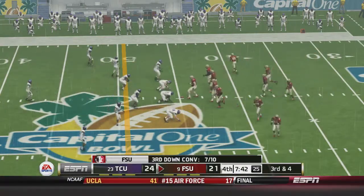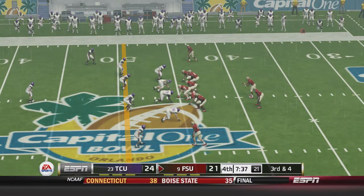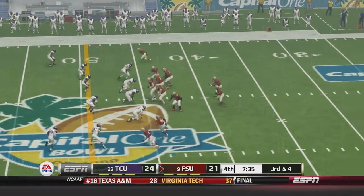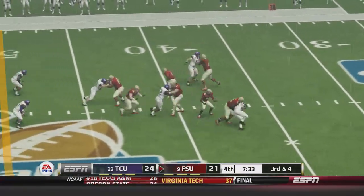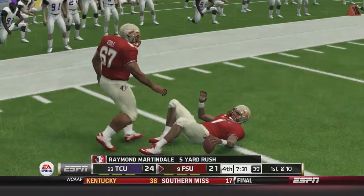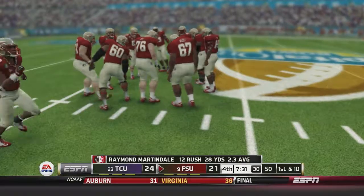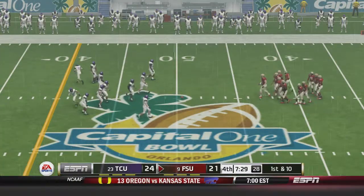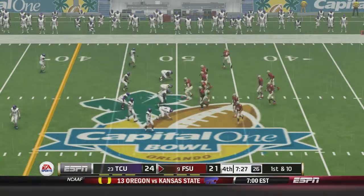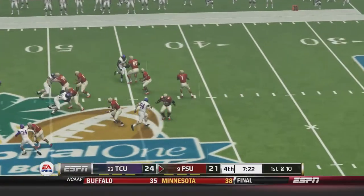I'm fine with that. 3 and 4 yard gains will get you a manageable 3rd and short. Brooks in motion. And Martindale's going to take off. He's going to get stopped right at the first down marker. He took on the linebacker, and Martindale did not win. What? Oh, that is a favorable spot, folks.